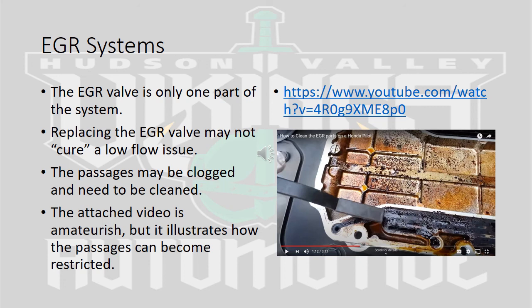I've got a video here. It's a backyard video that some guy put together. And, you know, it's not a great video, but it gives a really good illustration of what happens when the passages get plugged. Now, in this Pilot, getting access to the passages is really very easy, so cleaning them is pretty easy. Most other vehicles, it's going to be more difficult. You're going to have to snake in with a piece of wire. You're going to have to go in and use cleaners, all different kinds of things. But this one shows a pretty good illustration of what's going on. So click on the video.